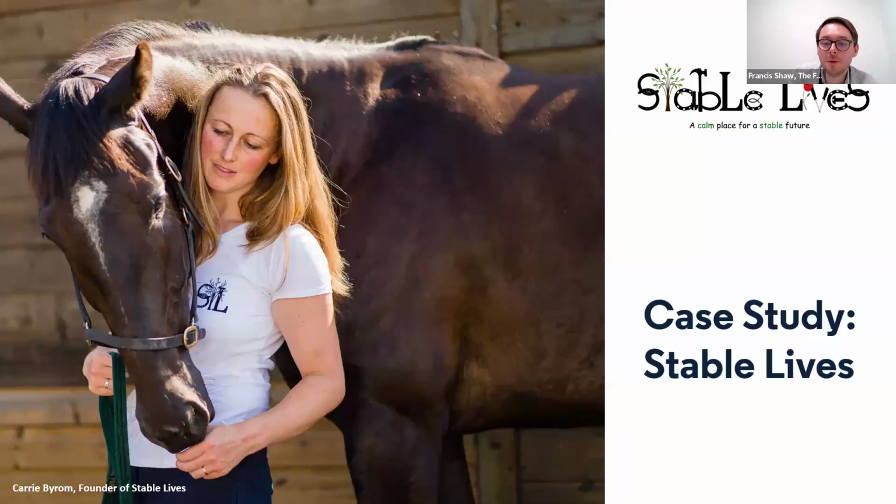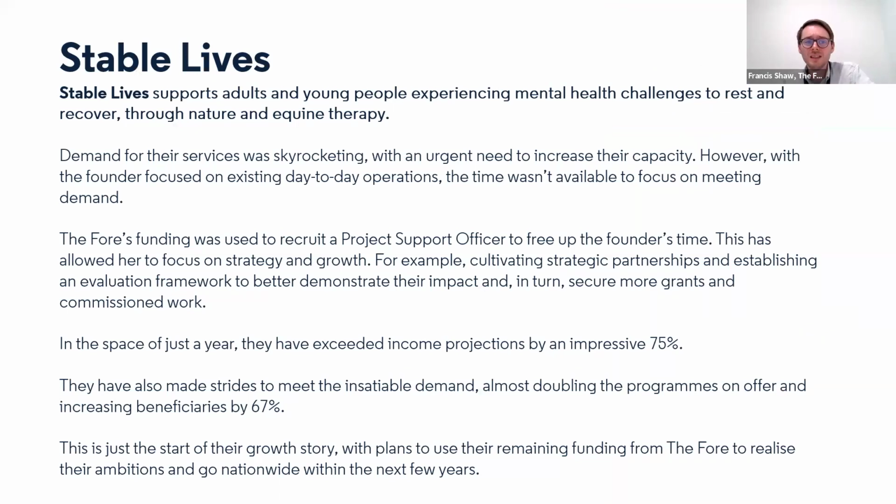And then another example I want to give you is Stable Lives. You can find a full case study for Stable Lives if you're interested in our latest monitoring and evaluation report, which is on the Fore's website. But I'll just take you through some of the high level points. Stable Lives supports adults and young people experiencing mental health challenges to rest and recover through nature and equine therapy. Again, demand for their services was skyrocketing. There was a massive need to increase capacity.